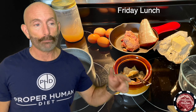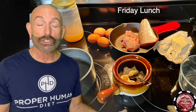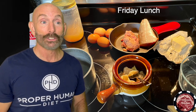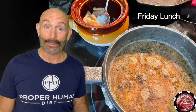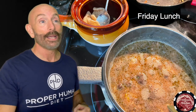And then when the bone broth soup has thoroughly cooked the eggs, I put the partially cooked salmon and ground beef into the bone broth soup, and it finishes cooking it. And I put the butter in the soup, salt to taste, and let's take a look at the finished product again. This time I decided to show you what it looks like in the pot, simmering, cooking, before I poured it into the bowl. It's so good.